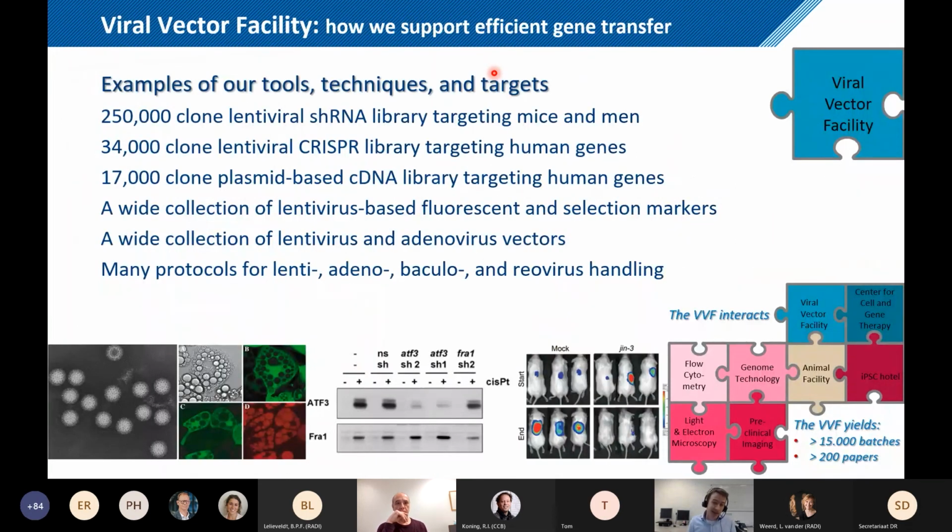Then another facility is the viral vector facility. It's a relatively small but very focused facility which supports efficient gene transfer. As you can see on the slide, they have a huge library of lentiviral short hairpin RNAs targeting both mice and men. Also a large library of lentiviral CRISPRs for human genes, as well as plasmid-based cDNAs. By doing this work over the years, they've supported more than 15,000 batches. And this example of more than 200 papers is just on the short hairpin RNAs alone. So this is really a facility which provides very targeted support for these lentiviral vectors.